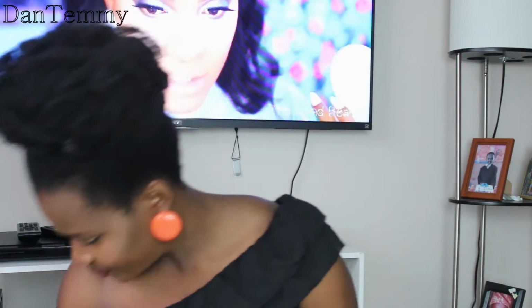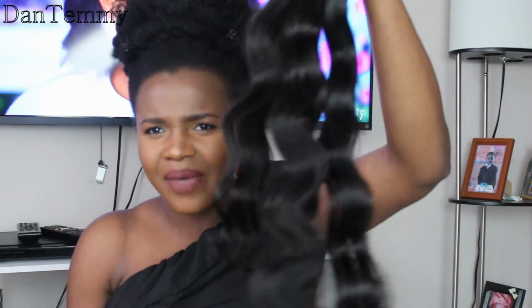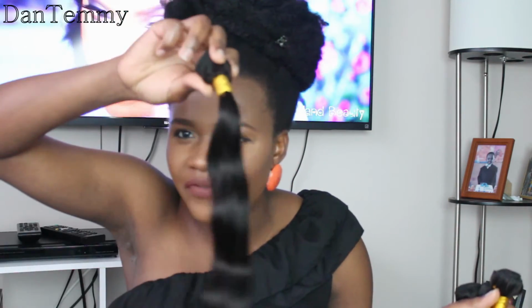But anyway, I'm just gonna shut up and show you the hair now. That is 50 grams. When the hair came, I'm like, how would somebody send me a horse tail? Seriously, look at how tiny this is. But it's 50 grams, so whose fault is it? I can't really blame the vendor. I should blame myself for not opening my eyes before I paid. The hair came, I was like, there's no way this is gonna be enough to fill my whole head, talk less of it being full.